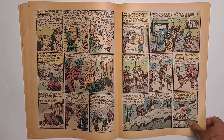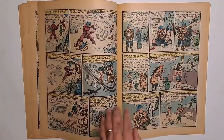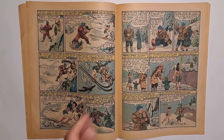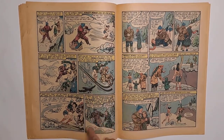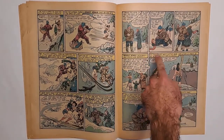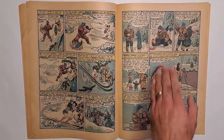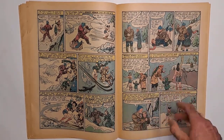So Wonder Woman is like, well, I gotta do something here. So she's still skiing around, and she fights the Germans and everything, and saves the one kid and the lumberjack man. Meanwhile, the German man is with the woman and ties her up. So there's a lot of people being tied up here. That's not the worst of it just yet.